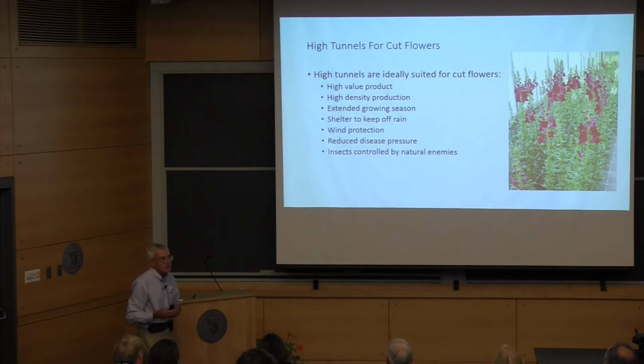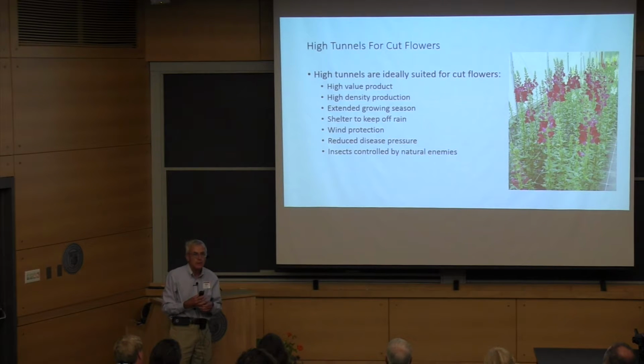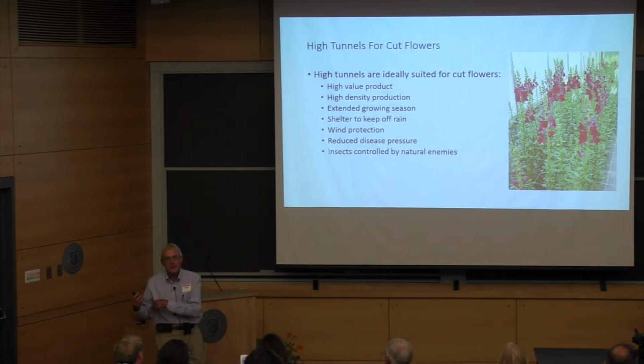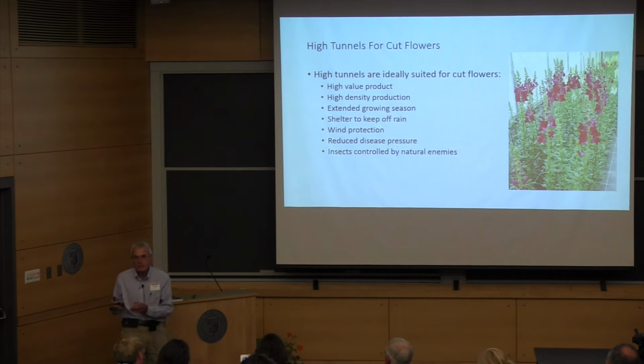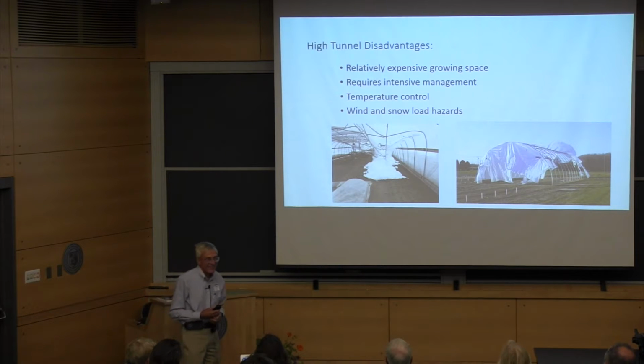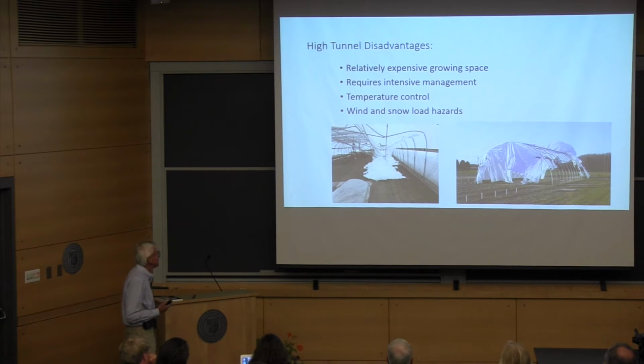And the high tunnel environment is so near that of a greenhouse that you can use all the tricks that John Sanderson would tell us about in terms of natural enemies to keep things like aphids, thrips, whiteflies, etc. under control. So it does allow us quite a bit of control methods that outside in the field we're not able to use. Now, it isn't all rosy, and I would paint a wrong picture if I didn't mention also this quite personal picture on the left.